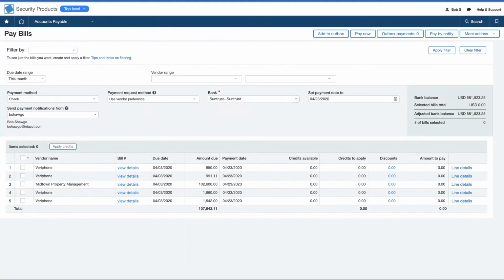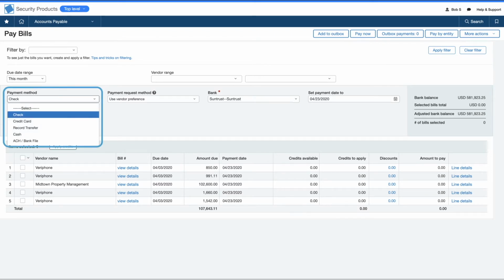With a few clicks, Kelly opens her Pay Bills Center. She can filter by date, by vendor, or by preset filters she has set. As she chooses bills to pay, the system shows cash available, making it easy to see what can be paid today. With a variety of payment methods, she no longer spends days cutting and mailing checks.